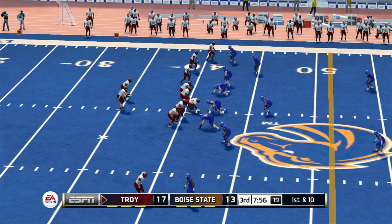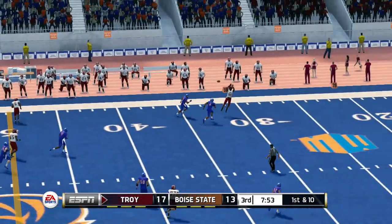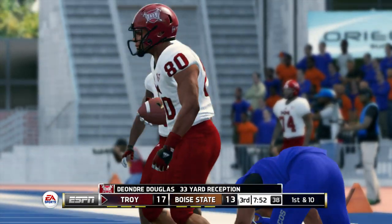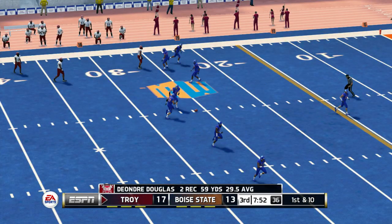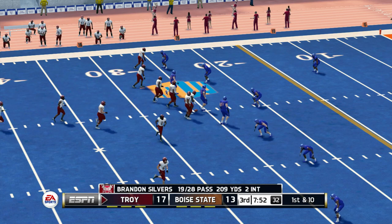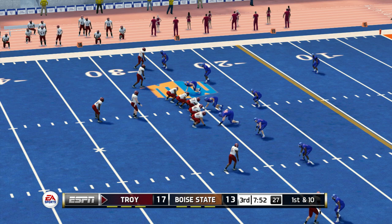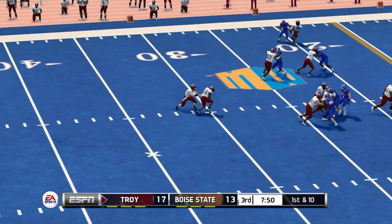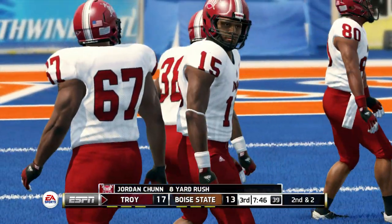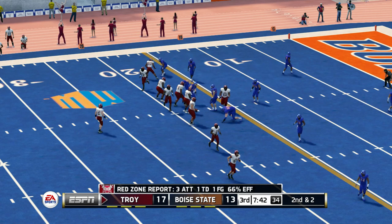Troy is up four. He sails it long. Tackle around the 26-yard line. Pierce brings him down at the 26-yard line. First down. He's taken down around the 18-yard line. That's a gain of 8 on the play. That makes it second and 2.